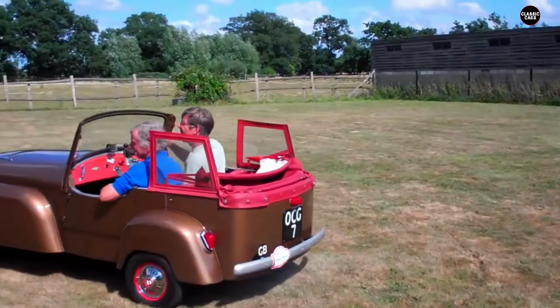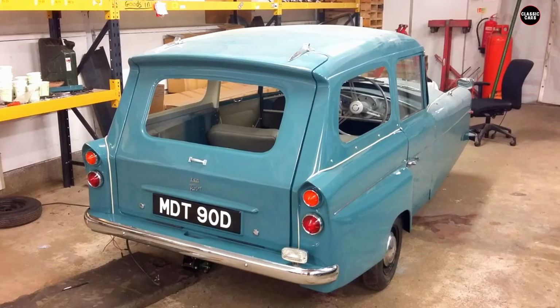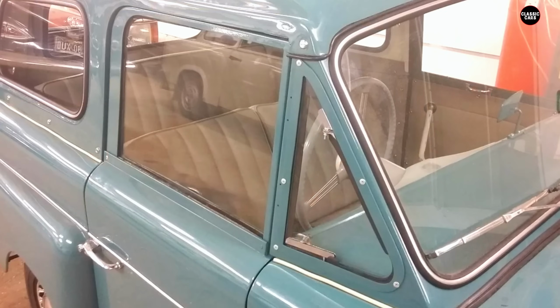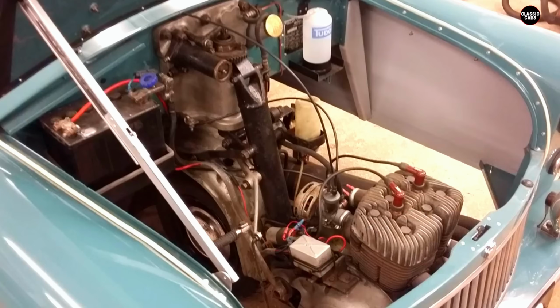I spoke to a few former Bond Minicar owners, and their experiences highlight just how impractical this little three-wheeler was. One former owner said, "I had a Minicar in the early 1960s, and while it was cheap, it was honestly terrifying to drive."